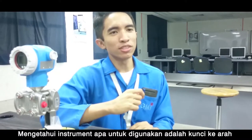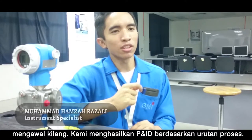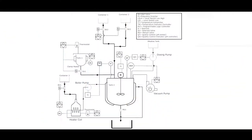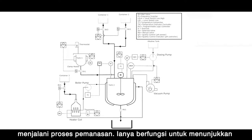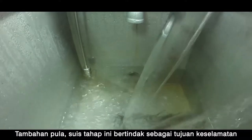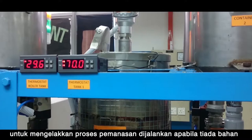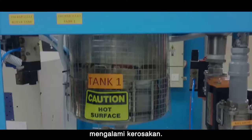Knowing what instrument to use is the key towards controlling the plant. We construct piping and instrumentation diagram, also known as P&ID, according to the process sequence. 3 level switches are needed to be installed in tanks that will undergo heating process. These level switches indicate the presence of materials inside those tanks. Moreover, these level switches act as a safety measure to avoid the heating process when there is no material inside those tanks. Thus, it will prevent those tanks from being damaged.